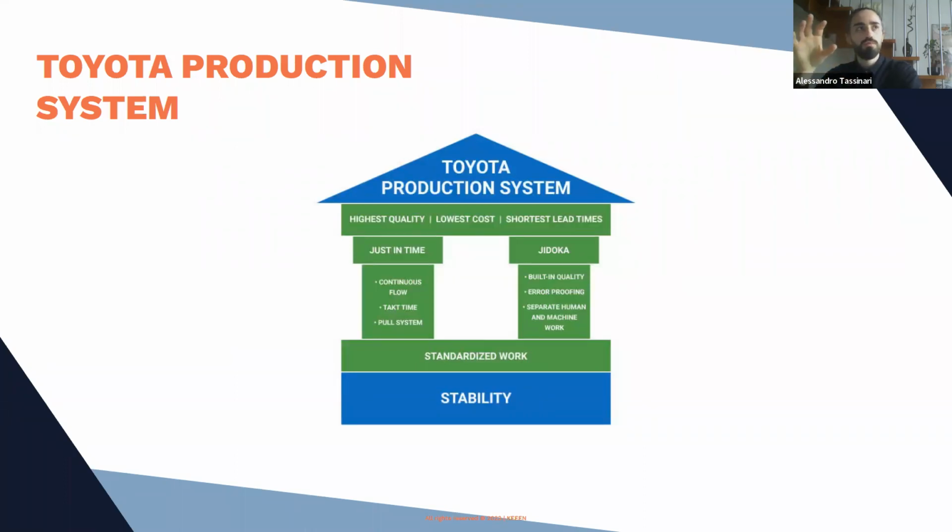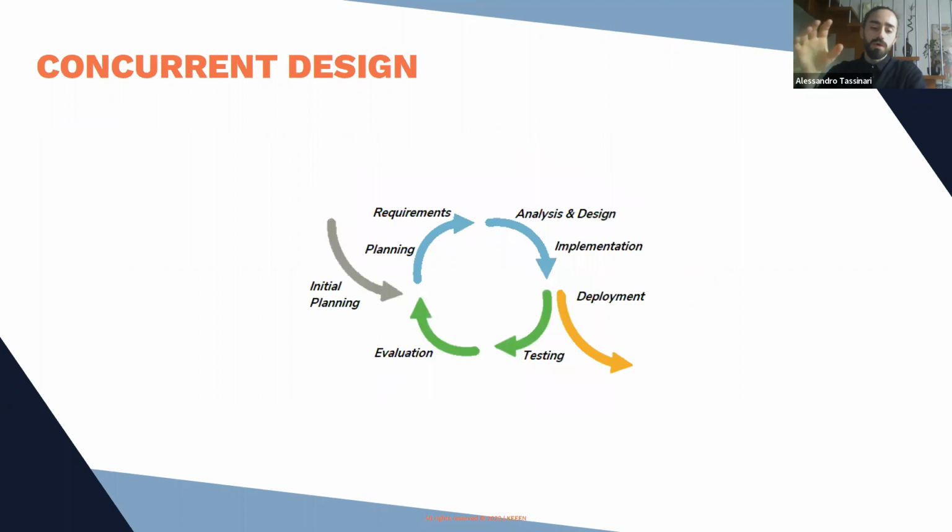The Toyota production system was based on a series of principles that had the target to enhance the production through a very deep activity of problem solving and process optimization. The Toyota production system is the father of other optimization methodologies that have been developed, like the lean production system, lean manufacturing, and another one which is concurrent design. So the last one, concurrent design, is very important for us, and the reason is mainly one. It's because it's strictly correlated to production.